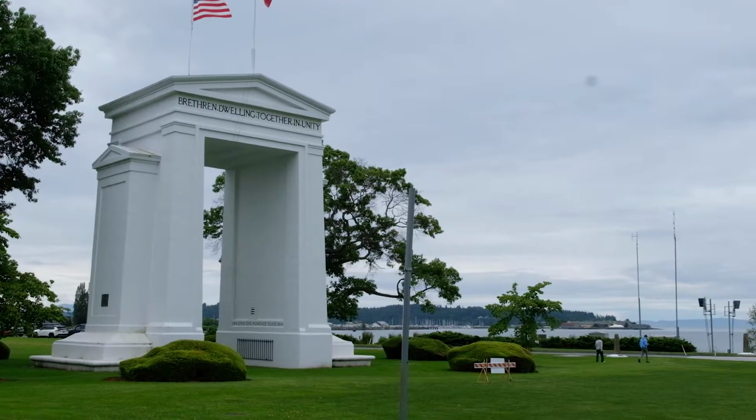We are at the border right now, and I think it's going to be about 30 minutes of waiting in line. We'll see. I think that's Peace Arch.